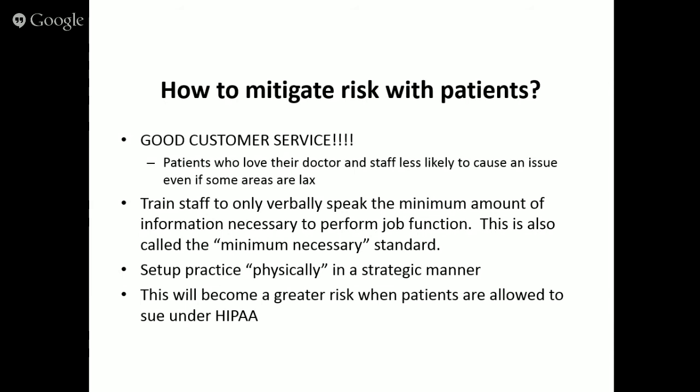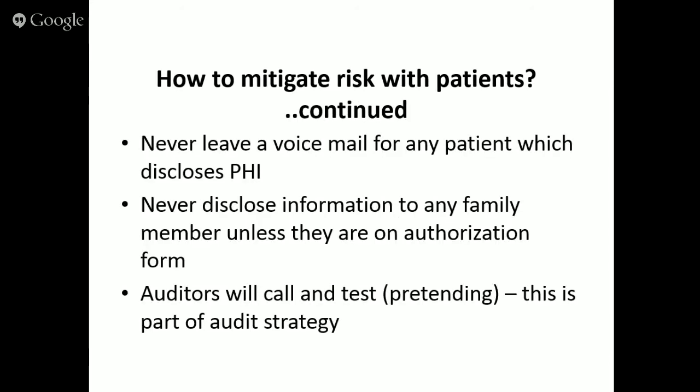Train staff also to only verbally speak the minimum amount of information necessary to perform the job. This is also called the minimum necessary standard, and it's used all through HIPAA. Set up practice physically in a strategic manner. And of course, this is a greater risk as patients now are learning they can get remedied for wrongful disclosures under state law citing HIPAA. Next slide. Never leave a voicemail for any patient which discloses PHI. Never disclose information to any family member unless they are on the authorization form.